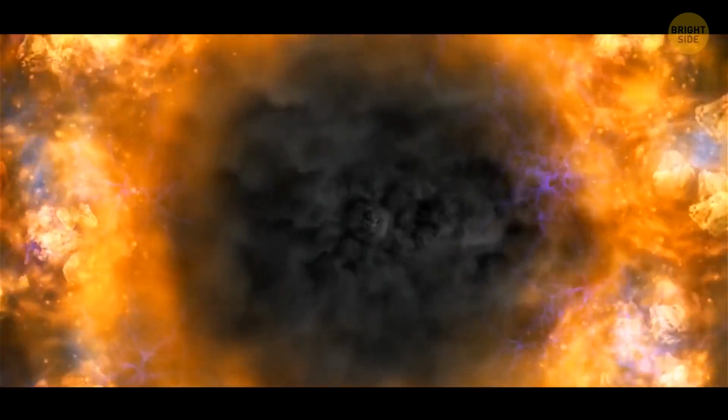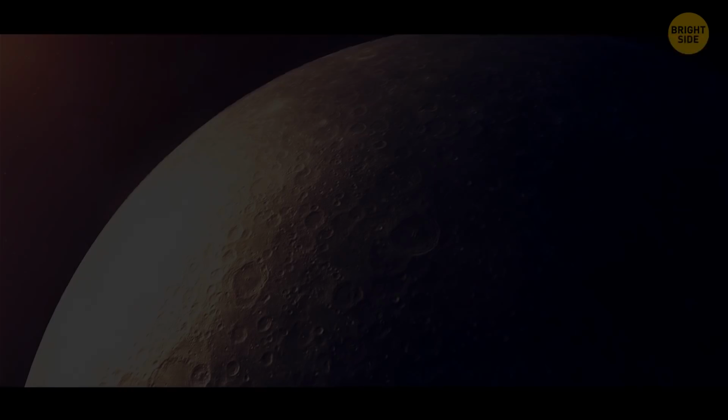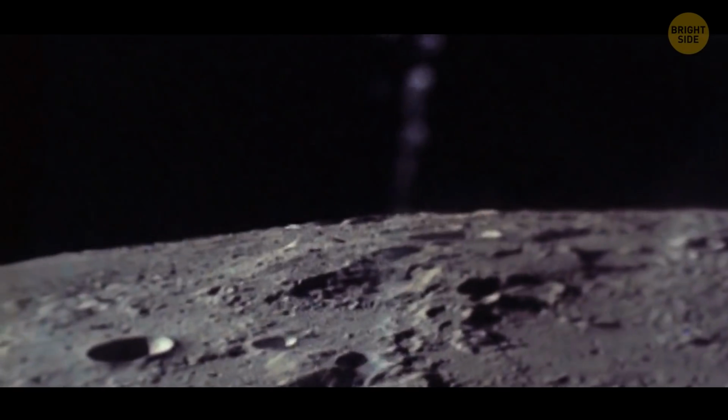After streams of lava hardened, they created a thick, hard crust on the outside. But inside, lava kept flowing, melting the rock and forming tunnels and caves. Countless pits in the moon's surface, discovered by NASA, might be the openings to lava tubes.